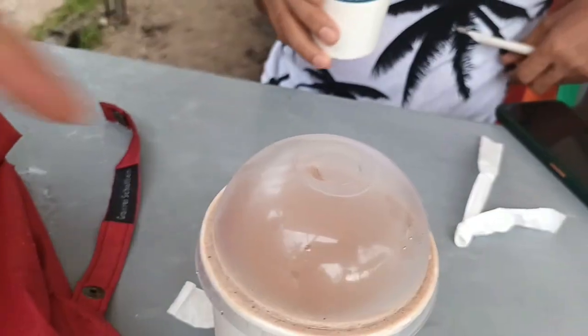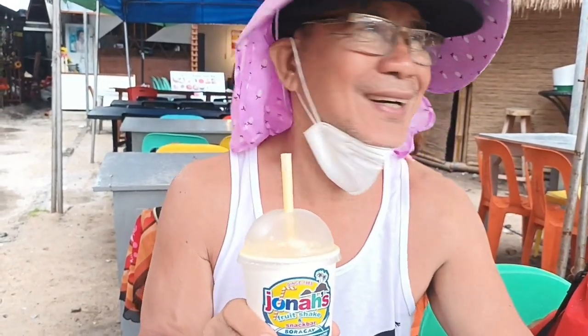Mango, banana shake. And for Dominic, mango, lemon. Masarap. Maganda dahil edible straw na, so pwede mo nang kainin yung straw. Hindi na kailangan matatapon. Try ko nga. Hindi pa matigas, ilang babad siguro pa. Masarap.